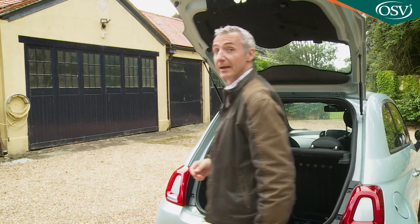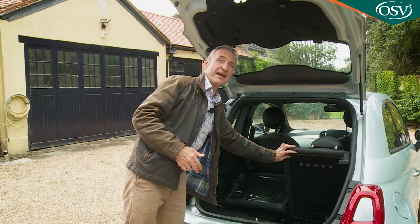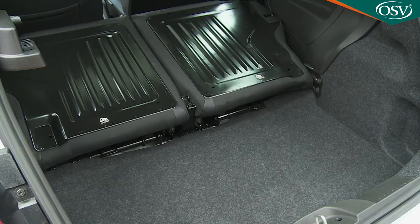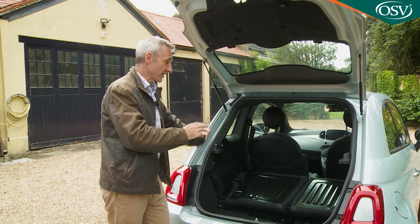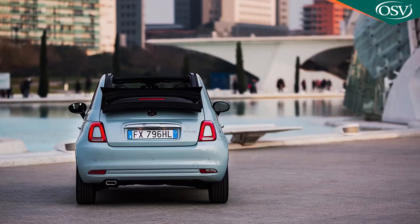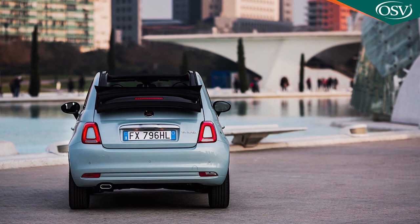If you do need to carry more, then you can push forward the rear bench, and that split folds in all but the entry trim level variant. This frees up 550 litres in this standard hatch model. The folded seats, though, don't get anywhere near to folding flush with the base of the cargo area, and there's no adjustable height boot floor option to even things out a bit. Bear in mind, if you opt for the 500c convertible version, that the luggage capacity figures fall slightly there to 182 litres and 520 litres.